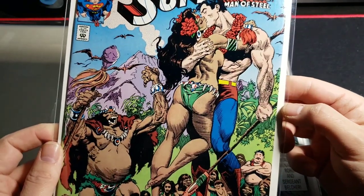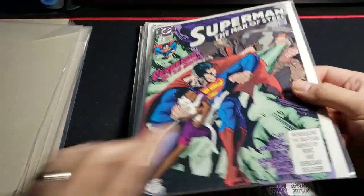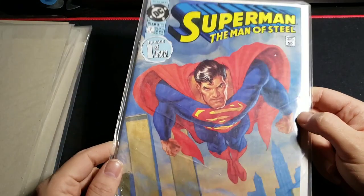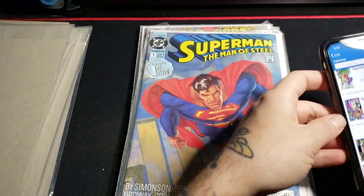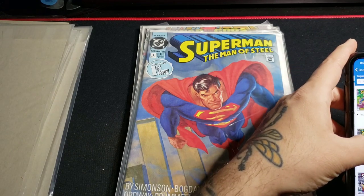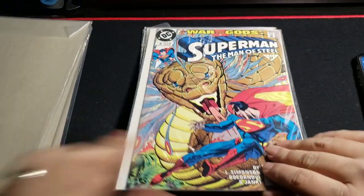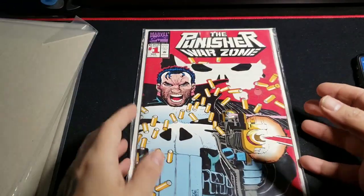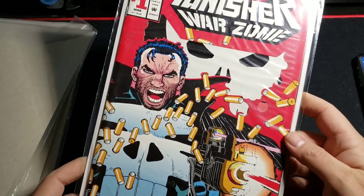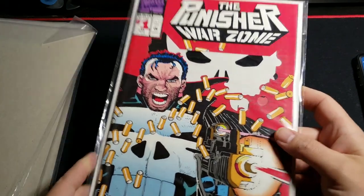Look at that. It's a nice booty. Okay, number two, number two, number two. Huh. Number one. Looks cool, but I'm sure it's nothing. Man of Steel. Absolutely nothing. Number three, number three, number three. Oh. This one. I see it all the time.